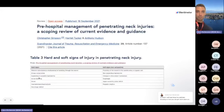This is an article from 2021, and it's got a good table of the hard and the soft signs. So one of the soft signs is a non-expanding hematoma. It's a hard sign if it is an expanding or pulsatile hematoma.